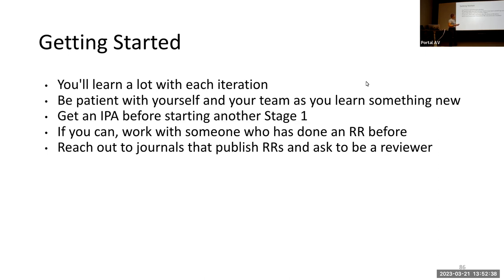Reach out to journals that publish registered reports and ask to be a reviewer, because the experience as a reviewer can help you learn a lot about what this process is like. You can see how other people do it. And if you haven't done this already, try pre-registration first. Pre-registering is like registered reports light. You'll find that the first time you do a pre-registration, you don't specify a lot of different things, and that's just what happens. It's kind of an internal system. Registered reports is external, so try internal before external.